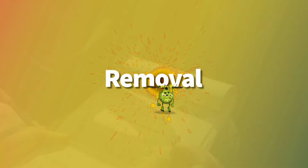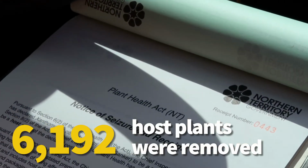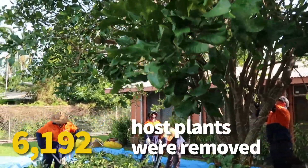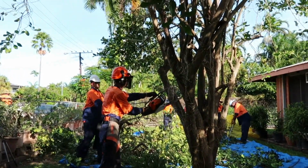It is a requirement under the Plant Health Act 2008 that all potential host plants in restricted areas are removed. Surveillance officers undertake the removal, and this may include cutting the trunk and applying herbicide to the stump to prevent any plant regrowth.